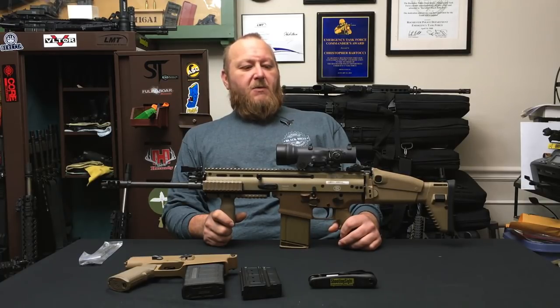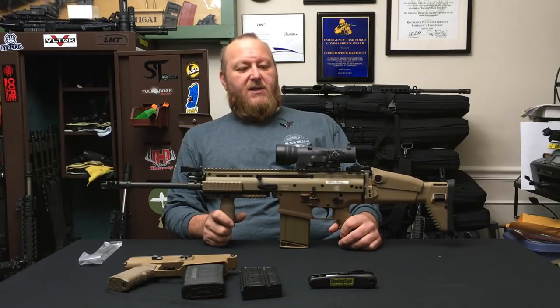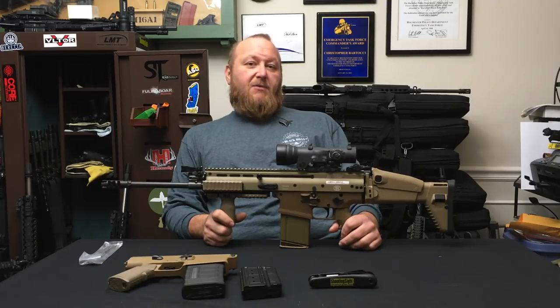Now, there were two weapons platforms that came with the SCAR. There was one known as the SCAR Light and one known as the SCAR Heavy. The SCAR Light was chambered in 5.56mm. The SCAR Light was the one that was produced for the actual trials. The SCAR Heavy, on the other hand, was going to be a 7.62. That only needed to be on paper. There did not need to be any working prototypes of that yet. So the first one to be looked at was the actual SCAR Light.